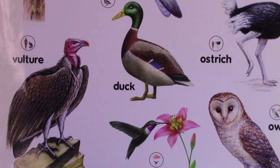Now, we see several examples of birds here. As we learned in the previous episode, not all birds can fly, but they all have wings. Birds definitely have backbones. Modern birds have beaks or bills instead of teeth, and their eggs can vary in size from that of a large ostrich egg to that of a small robin egg, or even smaller.